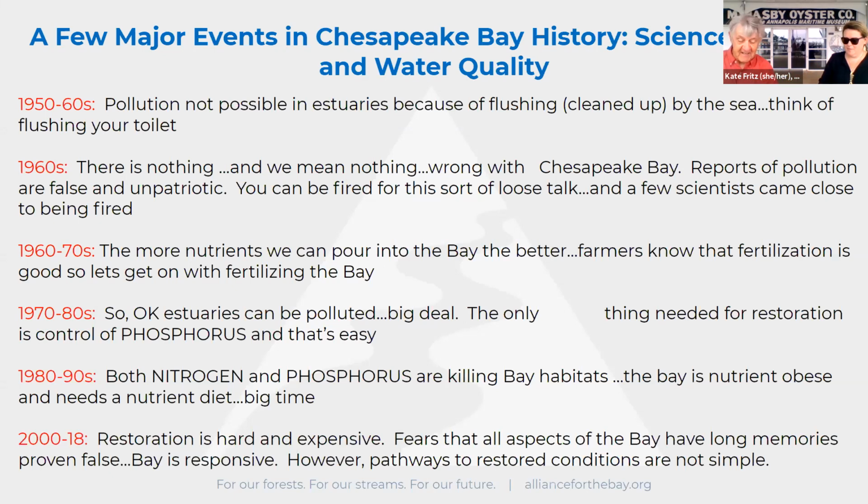And then in the 80s and 90s, we realized that both nitrogen and phosphorus were killing bay habitats. The bay was, a term we use a lot now, nutrient obese. People can get with that. They understand obesity, too much of a good thing. And the bay needed a nutrient diet, and it needed it badly.